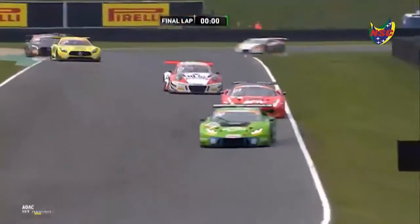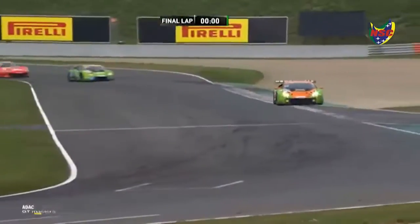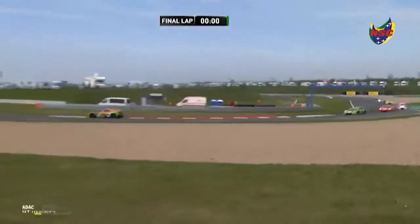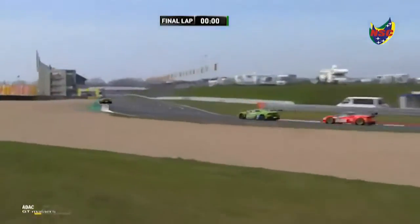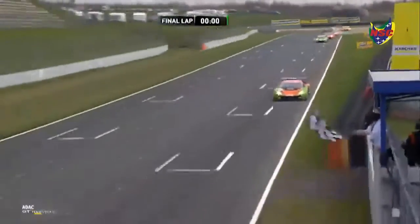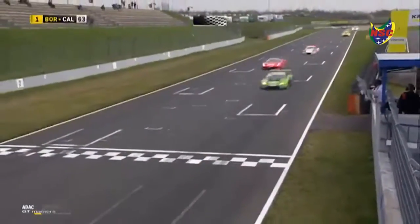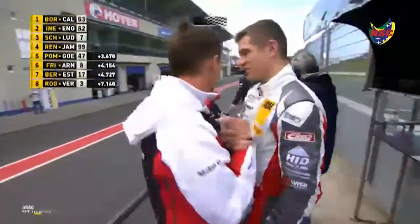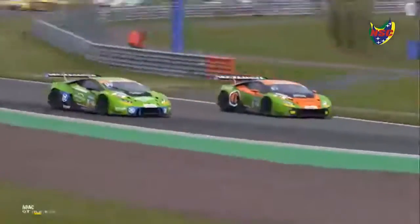So it's Lamborghini P1 and P2. Then it is Dominik Schweger in P3, around turn 14 for the final time then, and heading towards the checkered flag. Well, Lamborghini succeed where they didn't yesterday by taking P1 and P2, and a great drive from Luca Ludwig and Dominik Schweger. There is Luca Ludwig celebrating that P3 position, and Mirko Bortolotti very happy inside the car as well.